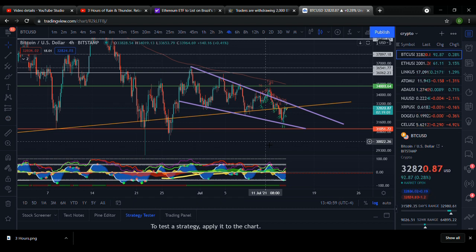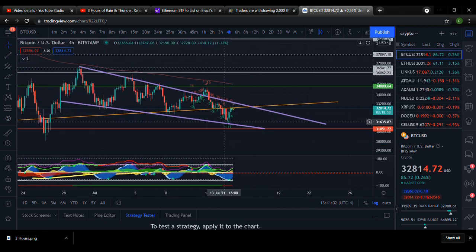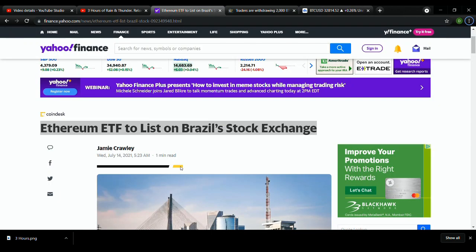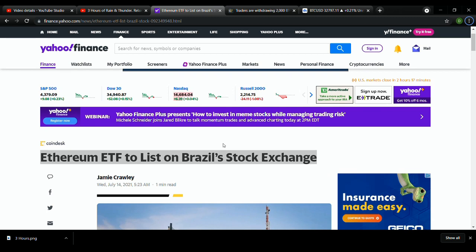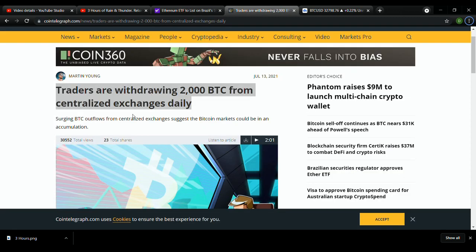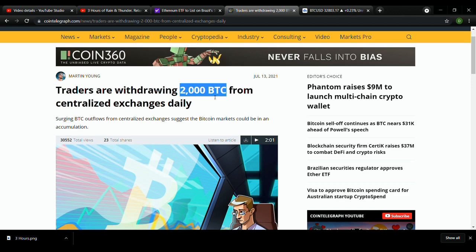We had Bitcoin having a nice bounce off the bottom of this trend line that has been defining the descending wedge formation that we've been in since the end of June. We also got news that Brazil is listing an Ethereum ETF on their stock exchange, making it the first 100% Ethereum ETF in Latin America. And we've also got some on-chain data to suggest that traders are withdrawing Bitcoin rather than sending it onto exchanges on an average of 2,000 Bitcoin per day. These are signs of accumulation.